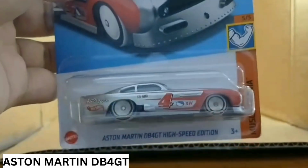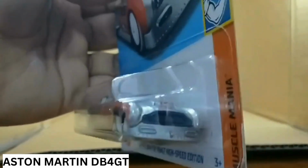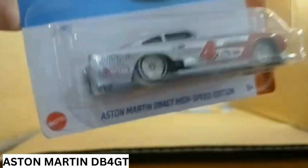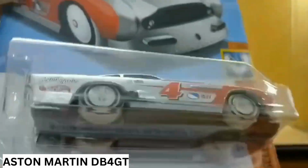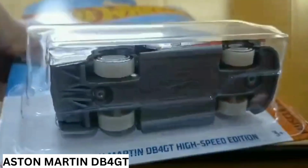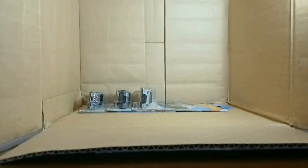So up next we have the Aston Martin, the High Speed Edition. Overall, this is a very cool car, and look how long it is. This is from the Muscle Mania series, and overall this gives you the Zamac feel. And mind you guys, this is not the Zamac version, but it just gives you the Zamac feel. Overall, this is again a lot of hype, and I think this is coming 2 per case, and this is overall a very good one with very good wheels. So this is the Aston Martin High Speed Edition. So let's move on to the next one.